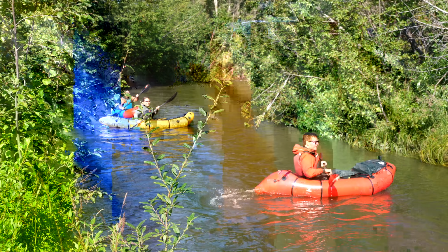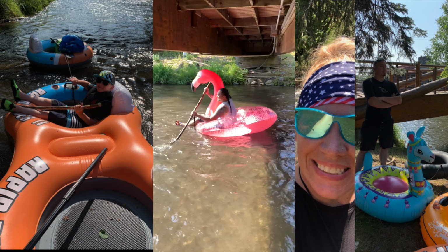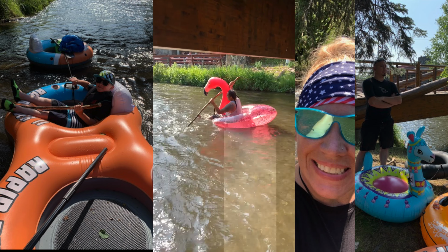My first advice would definitely be to float it in either a pack raft or a river kayak. And if you're in just a fun inner tube that I bought at the grocery store, bump into a rock, it might pop, and then all of a sudden you're floating in the creek. On a nice, hot, sunny day, sometimes you can see 2 or 3 dozen people floating it throughout the day.